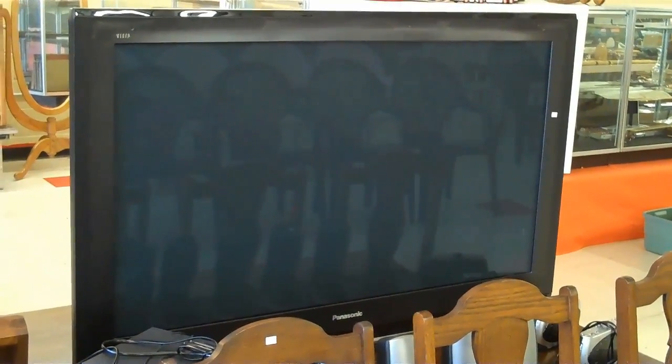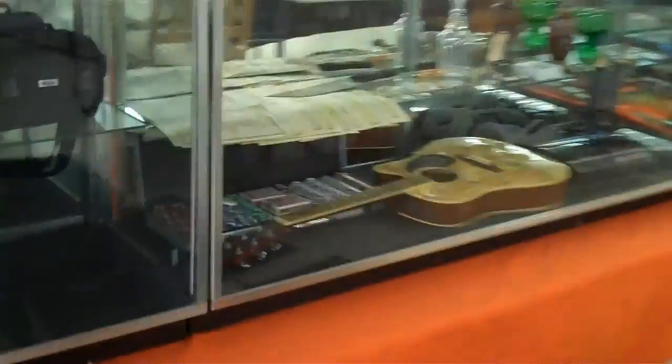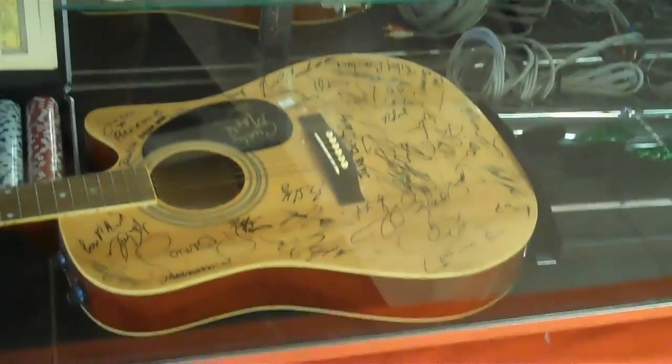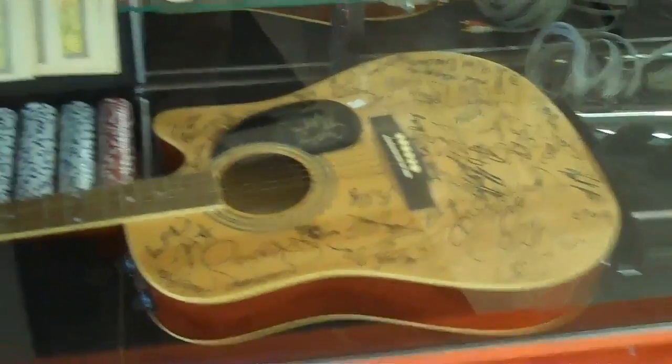And here we have a 50-inch plasma television by Panasonic. Plugged it in and it works just great. Also a nice surround system. All the components there. We've also got some other stuff in our cases. Some great items. A poker set. And there's a guitar. Prop guitar that was used in movies.